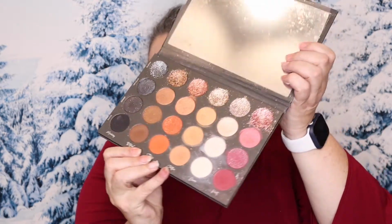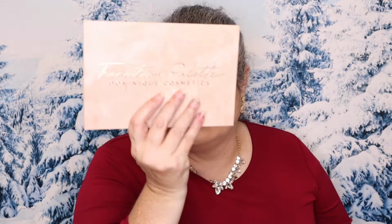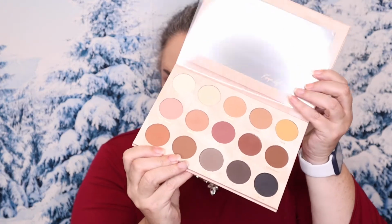Love it. Two transition palettes that I do like are the Viseart. It's an all matte. It's more of a warm tone. When I do want that all matte cool tone look, I will use the Domini Cosmetics Transitions palette. And it looks like this. These are not going anywhere.